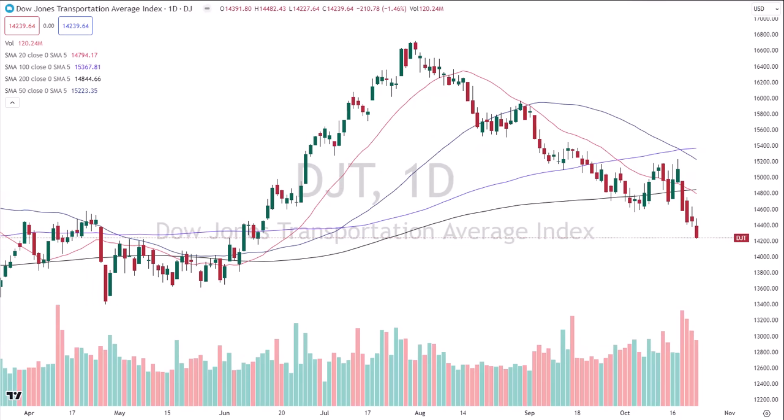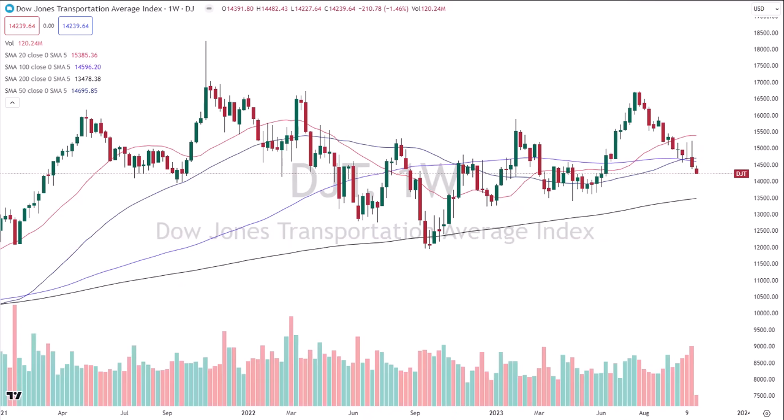What about the folks down at the transportation department, Buttigieg's crew? They had a lot of selling today, down another 210 points. Below all the moving averages, trend is your friend, canary in the coal mine perhaps. Not participating in any kind of turnaround situation today, even intraday. Weekly chart, below 3 out of the 4 moving averages. Very important place in here. This is where the market went sideways, could have gone lower. Energy was then released in the upside direction rather than downside.